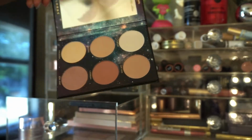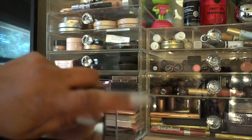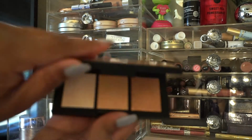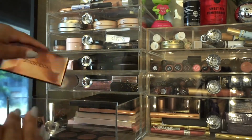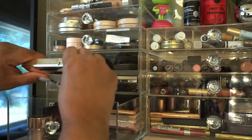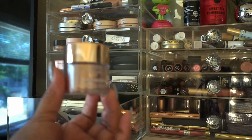Pirates of the Caribbean one, and then I have a Sephora one. I have the Smashbox from Casey Holmes when she did her collab. The NARS. And I also have a Sleek back there. I have the L'Oreal one down here just because it won't fit anywhere else.